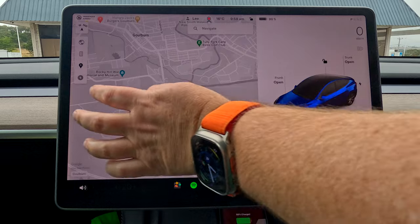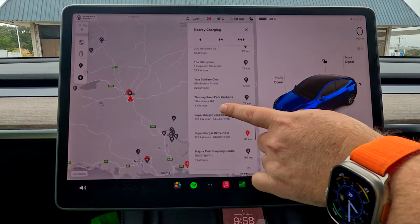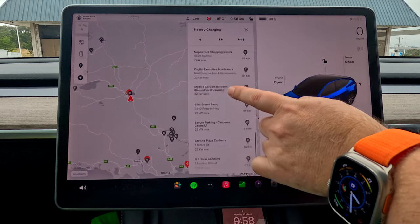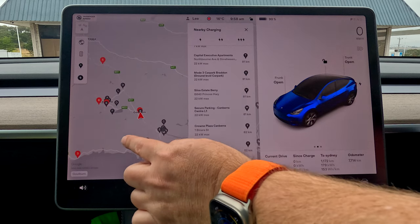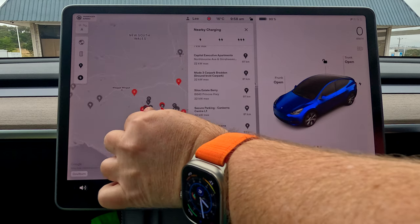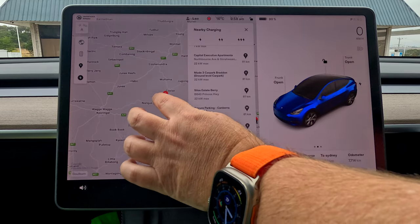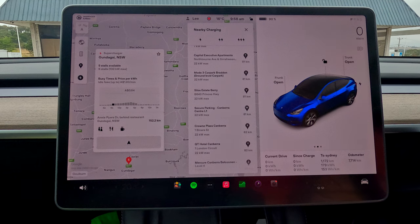So let me go and check out of here. It's going to check me out anyway, but I will do the responsible thing. And I'm going to put the navigation for Gundagai into here. So I'll just put on chargers. It's showing Goulburn is the closest, but let's go down a bit. Supercharger Canberra, no. Okay, let's just pull out of the map. I'm confused by the map. Where, oh, for heaven's sakes. That's Gundagai, there we go. And it shows me there that 5 stalls are available.